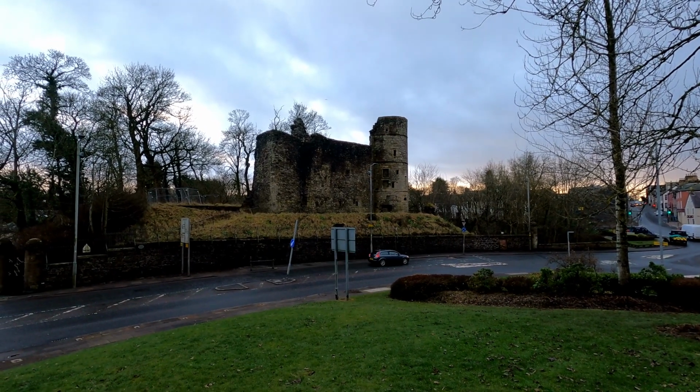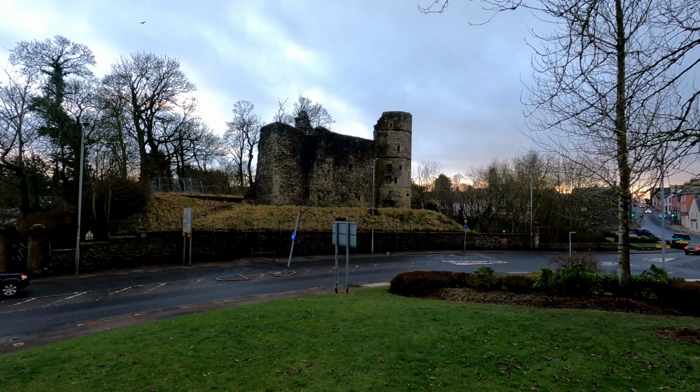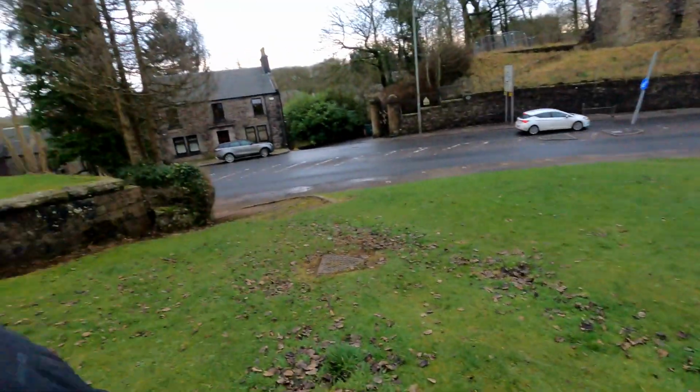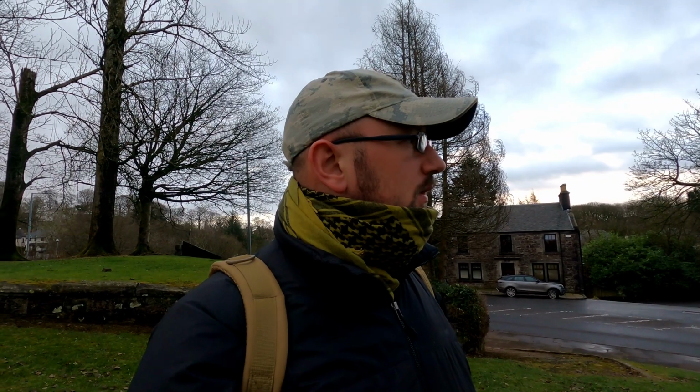Now, the road that's passing in front of it is the E71, the main road between Kilmarnock and Edinburgh, or the old main road between Kilmarnock and Edinburgh. And you'll see there the castle is literally yards from the side of the road. The castle, if you look it up on the internet, is labelled as permanently closed, but let's go and see if we can find a way to get a closer look.